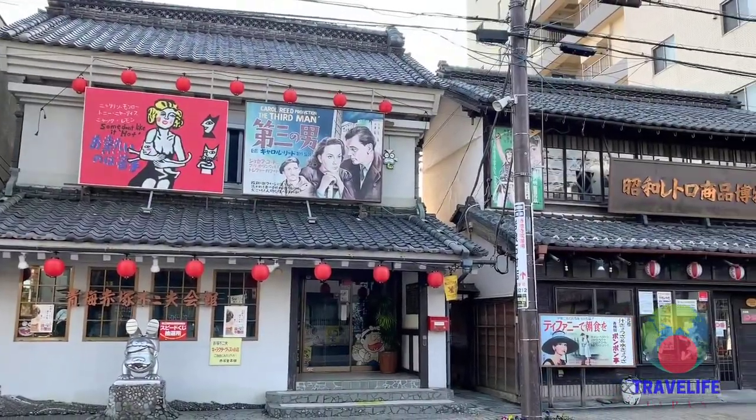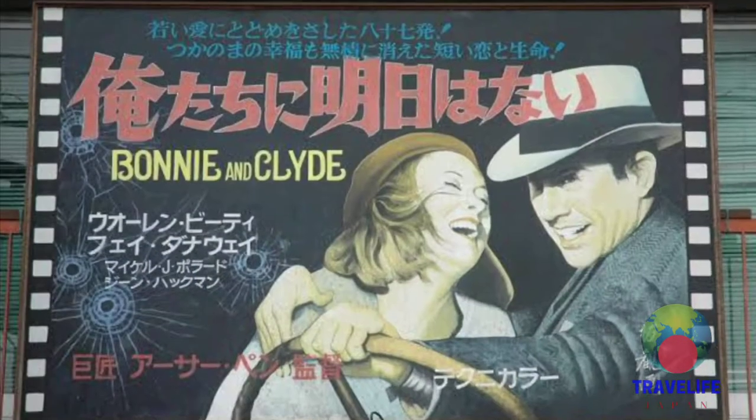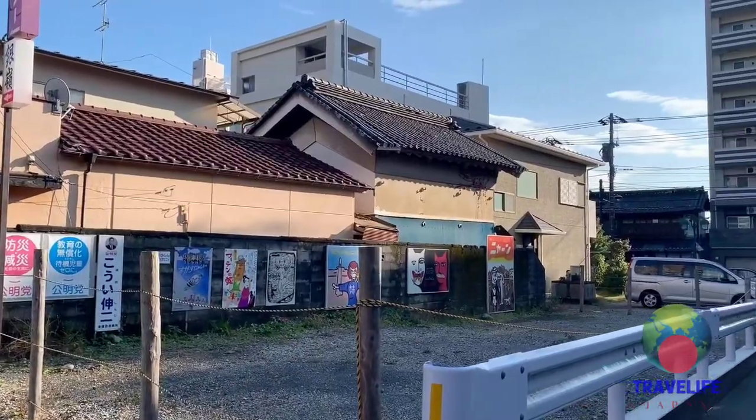Most of these artworks are hand-painted by the local artist, Noboru Kubo. This inspired other local artists, particularly the university students, to create art on Kampans too.